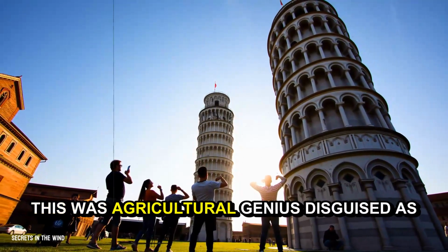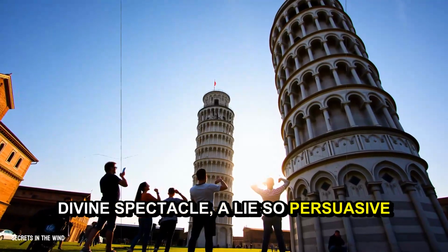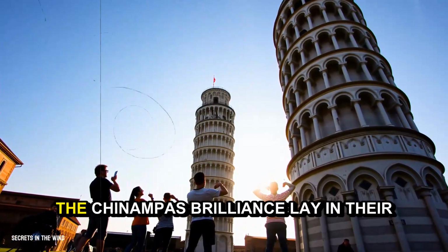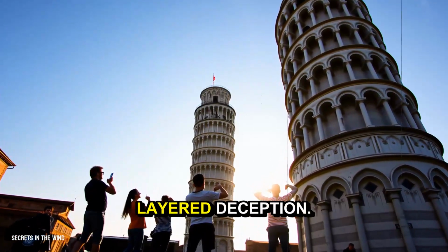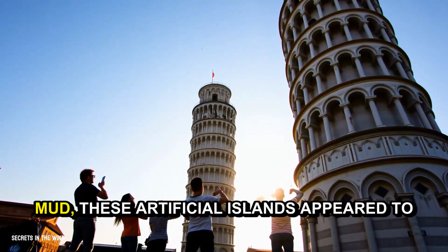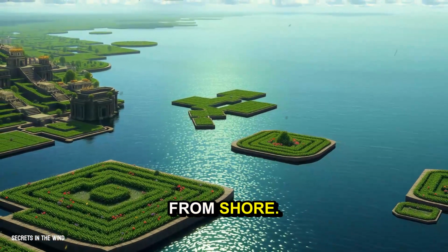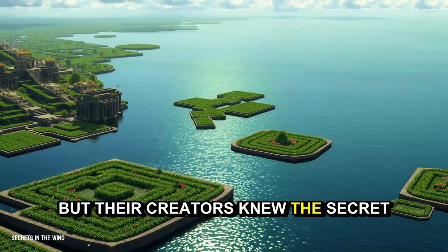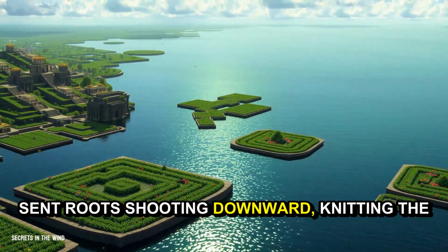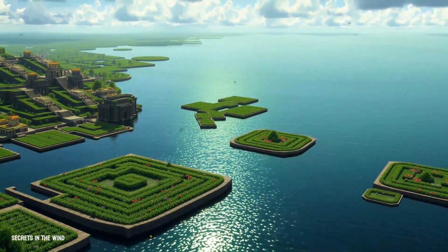This was agricultural genius disguised as divine spectacle, a lie so persuasive it convinced even the Aztecs' enemies of their supernatural prowess. The chinampas' brilliance lay in their layered deception. Built from woven reeds and rich mud, these artificial islands appeared to ride the waves freely when viewed from shore. But their creators knew the secret: willow trees planted along the edges sent roots shooting downward, knitting the structure to the lake bottom like invisible stitches.